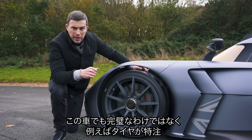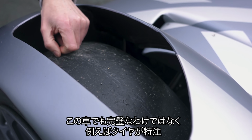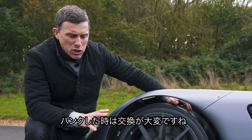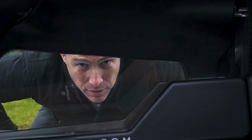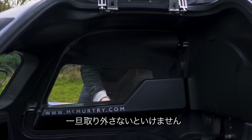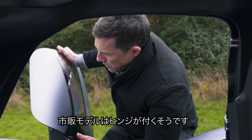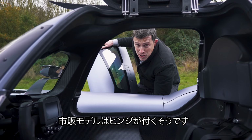However, the McMurtry Spéirling isn't perfect. There are some annoying things about it. For instance, the tyres are bespoke for this vehicle, so if you get a puncture, it could be a little bit tricky to replace. There is no hinge on the other door, so you have to lift it out. Thankfully, when they build the road car, it will have a hinged second door.